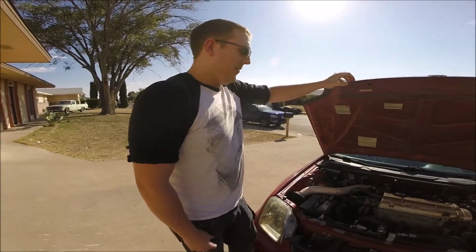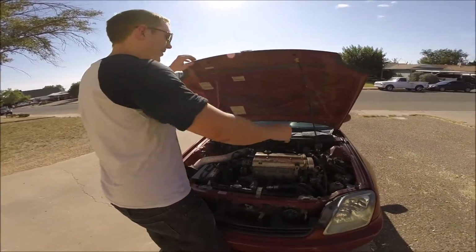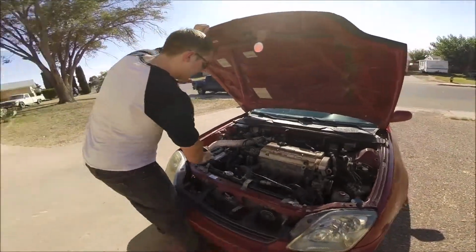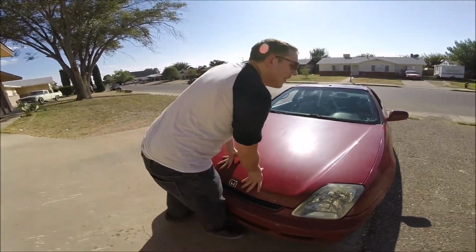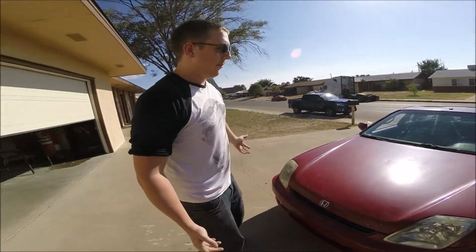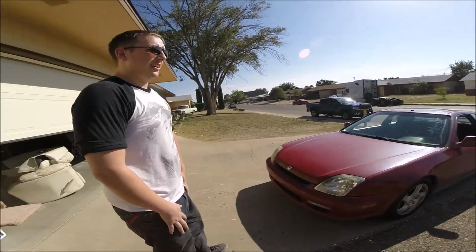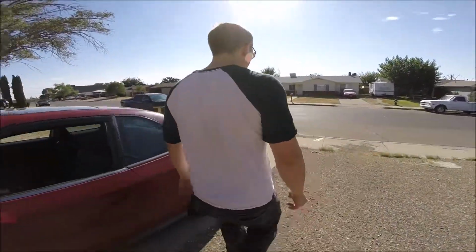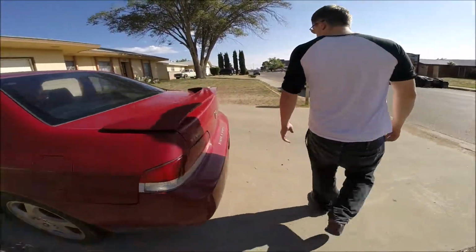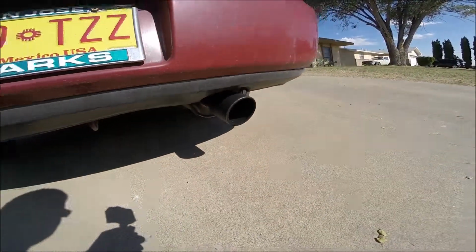So VTEC, you know, it kicks in. There is no hiding it. It hits and it hits really hard. It has aftermarket coilovers actually, now that I remember, so it sits lower than a normal Prelude. But other than that, it has the normal wheels, regular tires. It has not a beefy muffler, but the normal muffler. That's not what it normally looks like.